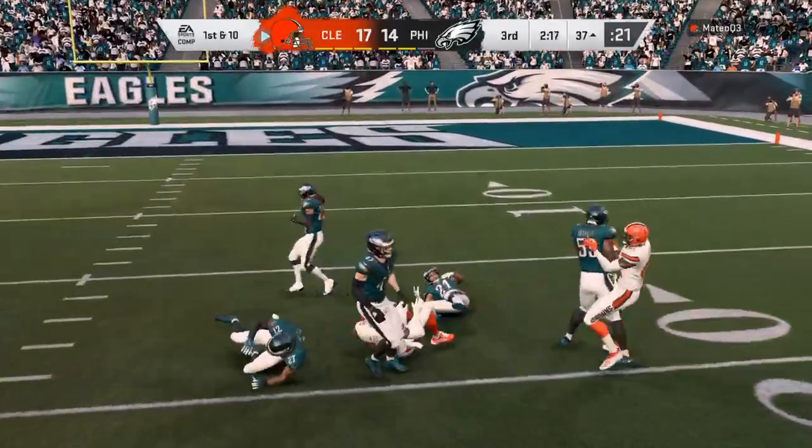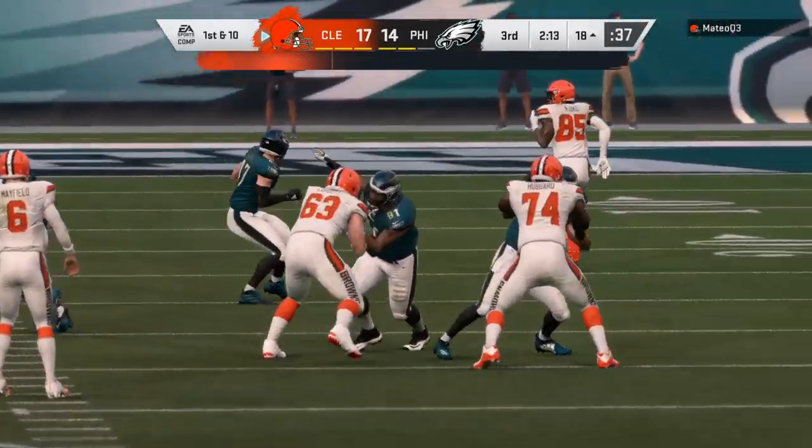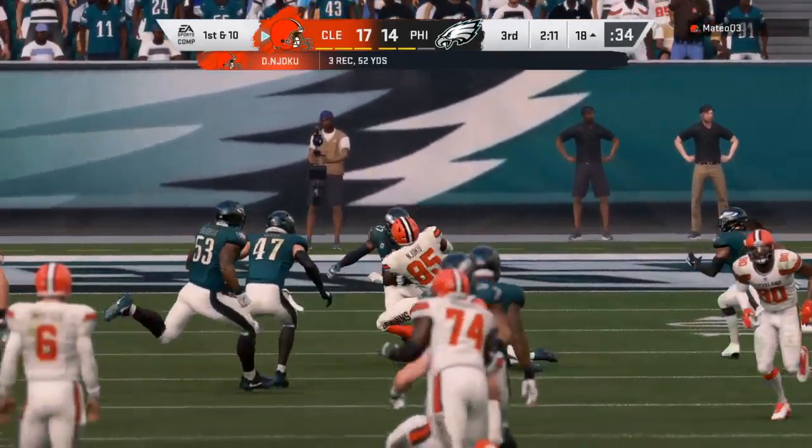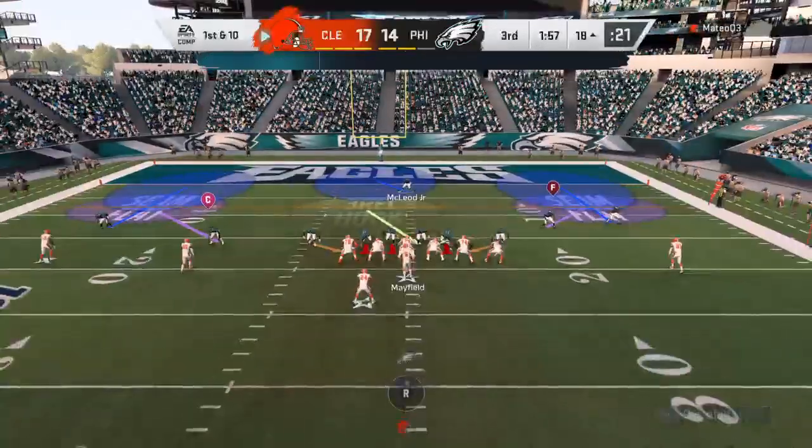So I guarantee he told his defensive coordinator, have your guys up and ready. I'm going to go for it here. If we don't get it, just make sure they're ready to go out there and bail us out. And the Browns.